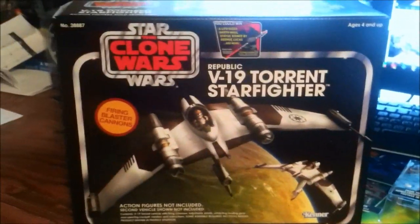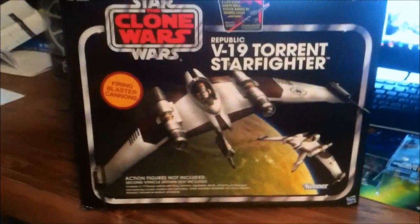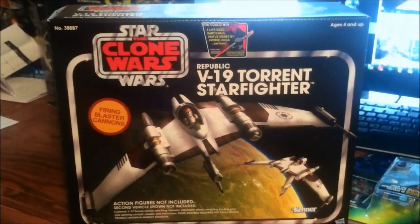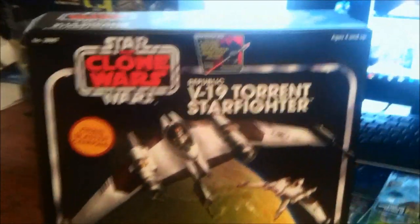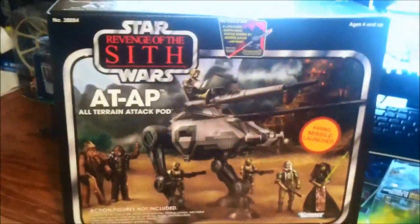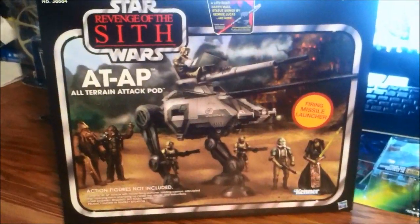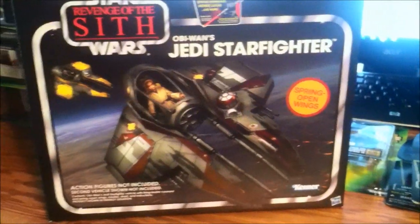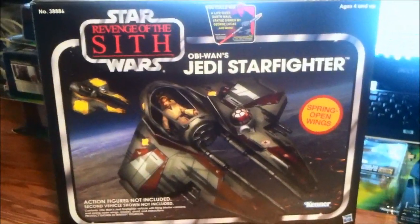Then I have my main toy haul, where I was able to acquire the V-19 Starfighter from the new vintage collection. There were 3 of them released, and I was able to acquire all 3. We have the V-19, and I will do reviews on these also, guys, so stay tuned for that sometime in the future. The AT-AP, and also the Obi-Wan Starfighter. And I'm glad I was able to acquire those to add to the collection. They're going to look really good on display.